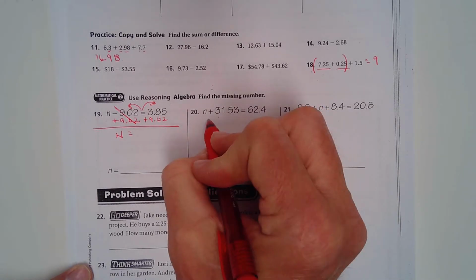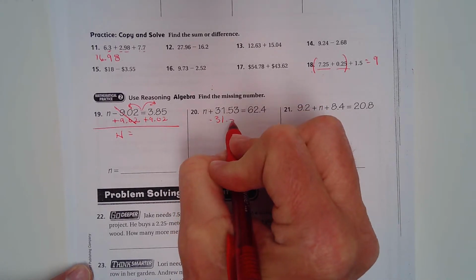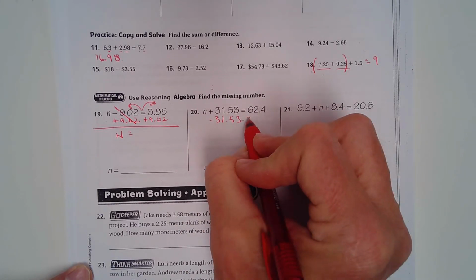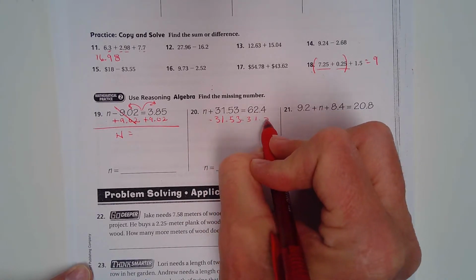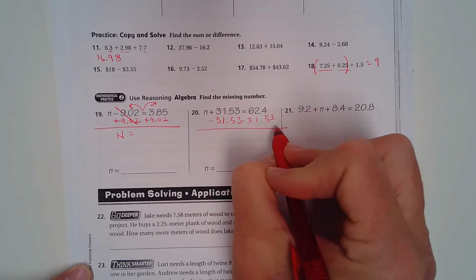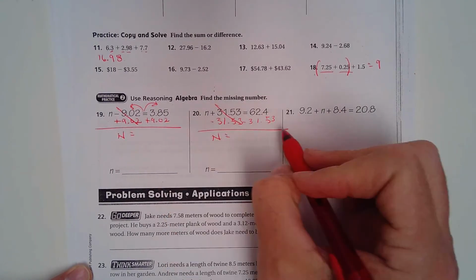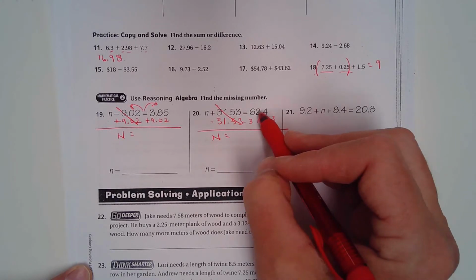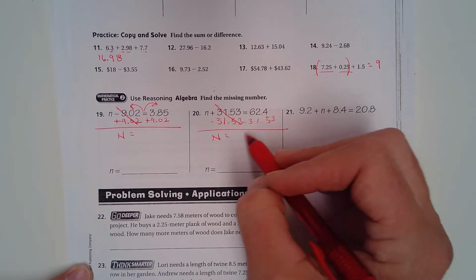Remember, you got to do the opposite of what's happening to it. And whatever you do on one side of the equation, you do on the other. So they cancel out, so you're left with n equals, so just add 31.53 to the existing 62.4 and you'll know what n is.